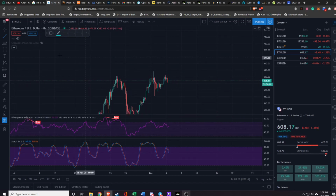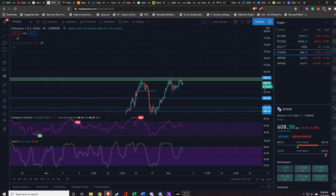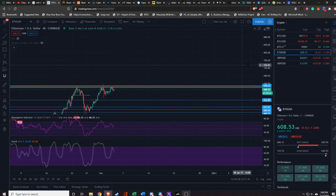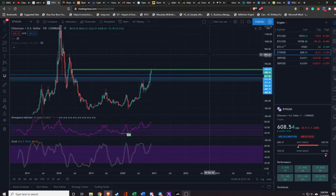Bring up my drawings. Oh yeah, I have it marked in. All right, so Ethereum closing a 4 hour above 620, I do see extension to the 700s, to be honest. Yeah, probably around there. Let's have a look on the weekly. Next stop is, well, probably off this last wick here, which would be about $700. I don't see it stopping there.